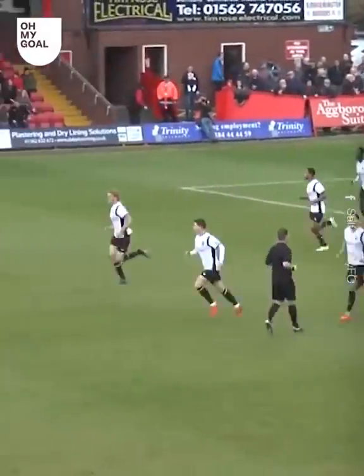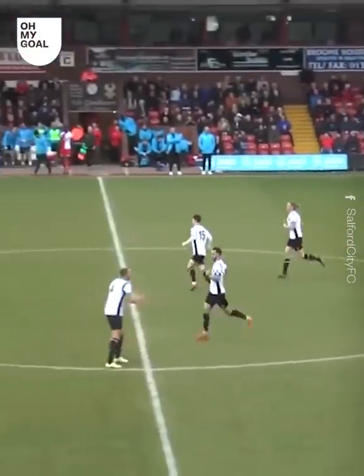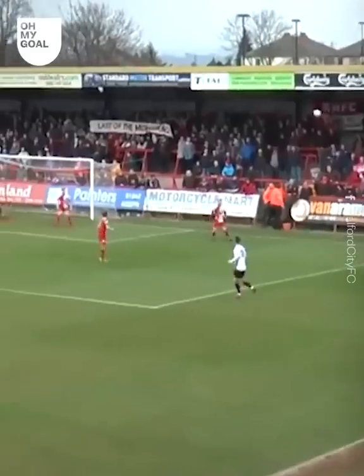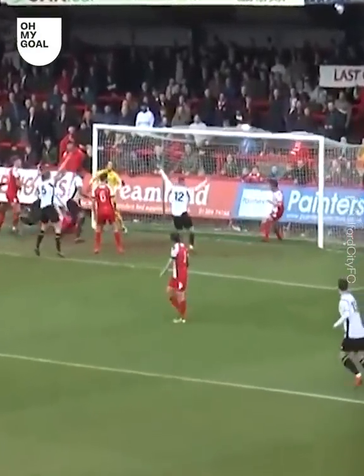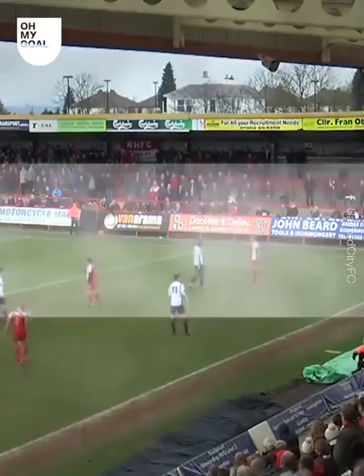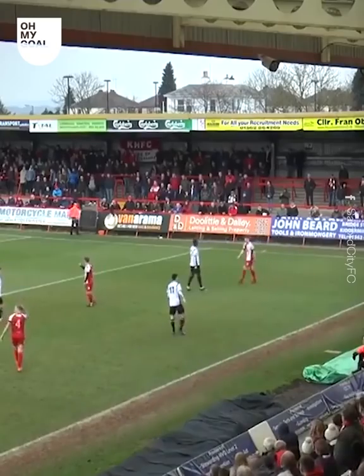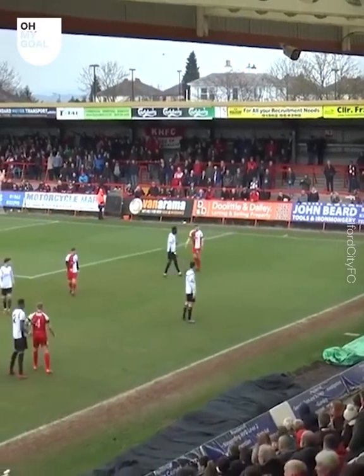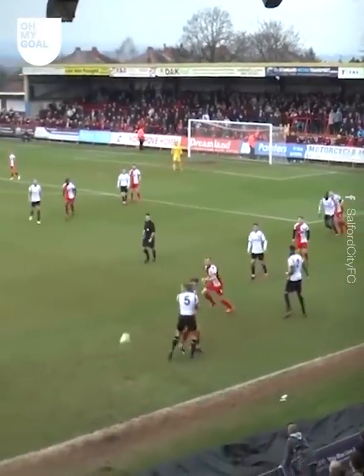Salford City have come back from four down in the last 10 minutes. It's Kidderminster 4, Salford 3. It might not be enough time for Salford. They've tried in this last 10 minutes.